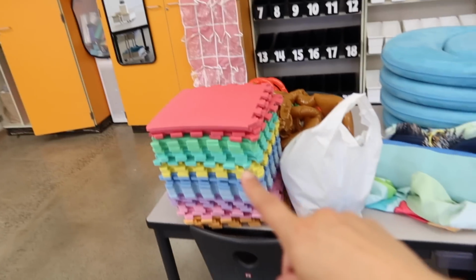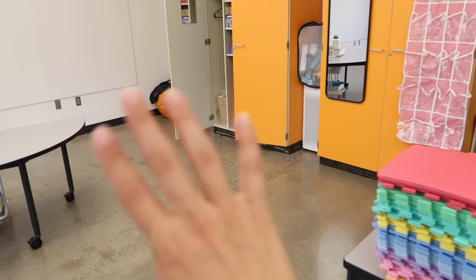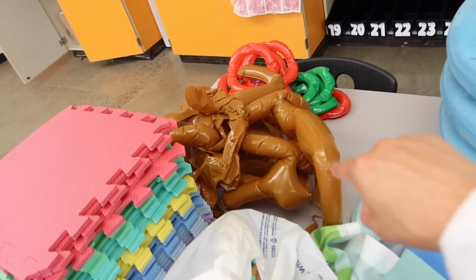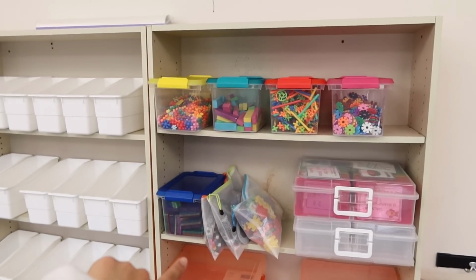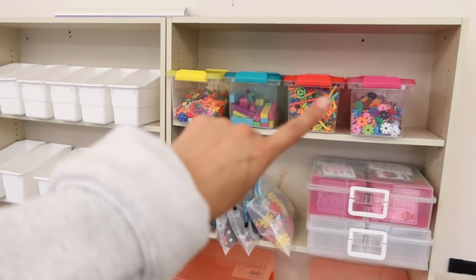These foam puzzle pieces, I think I'm gonna utilize the blue and the green ones and put it in our calm down area over there to give it more of a soft feel. These are just tapestries and blankets. This is a reindeer game that I bought that I never deflated, so that's fun. I sorted all of my stem bins and then had some extras for the ones that didn't fit, but those would be the main stem bins.